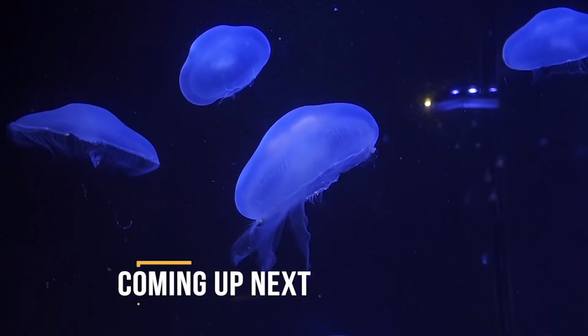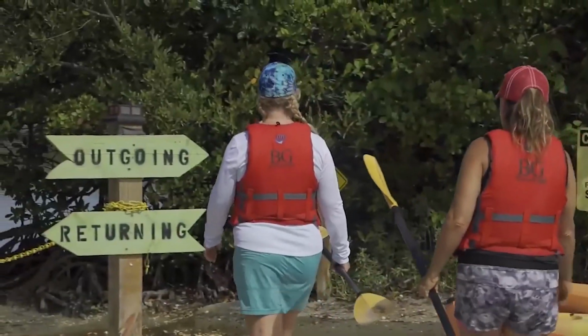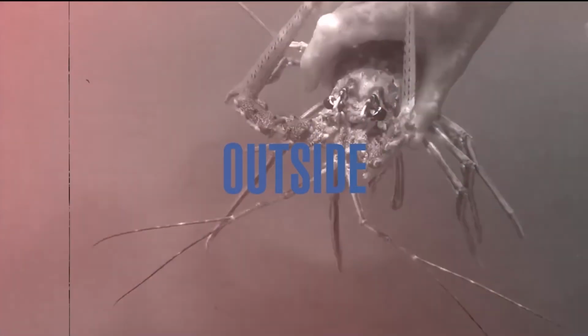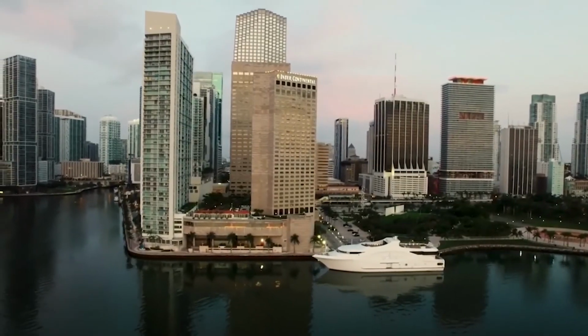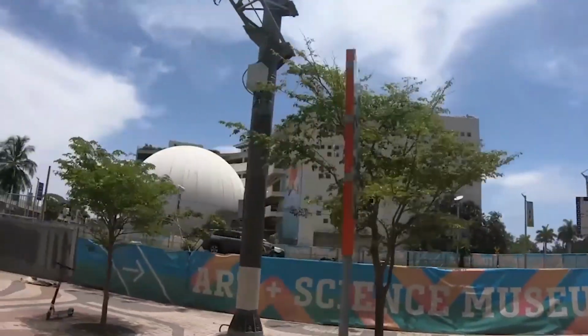Our trip to Miami isn't over yet. There's plenty more outdoor adventure to come. Downtown Miami offers both offshore and inshore adventures. Now we're headed over to the Frost Science Museum.